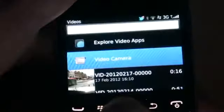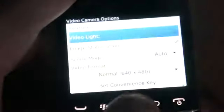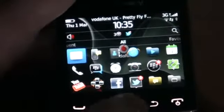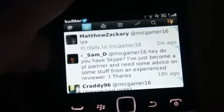But now for video quality, let's just give you an example of the video quality. Now, this phone doesn't record in the full quality of the camera, which was a bit disappointing. It actually records in 640 by 480, I believe. I'll just check that dead quick, so let's go over to the video camera. Options. Yeah, 640 by 480 is the maximum resolution of your video camera. And there we have a tweet. New mention. There we go, Matthew Zachary.